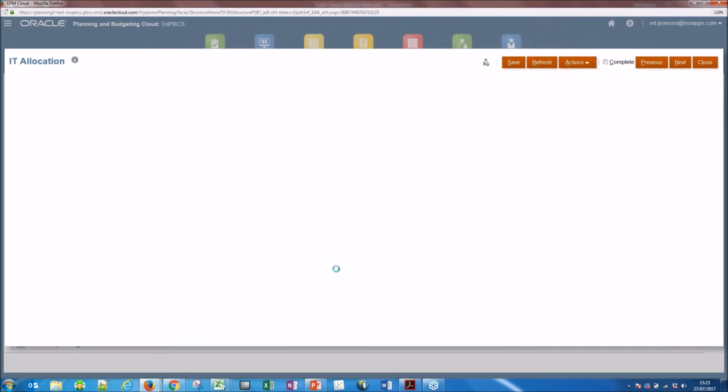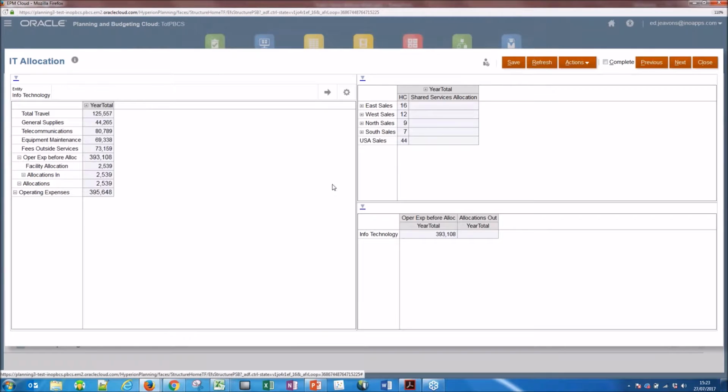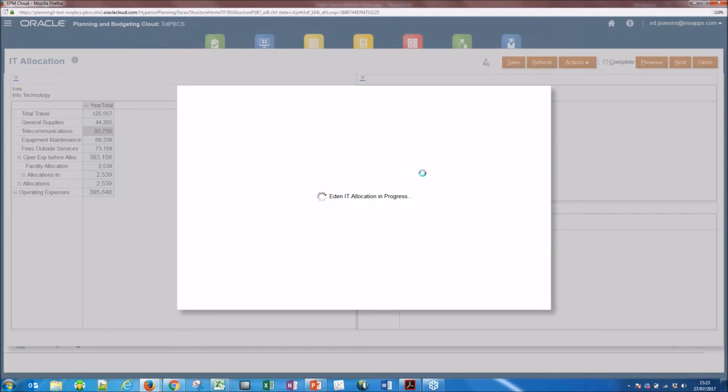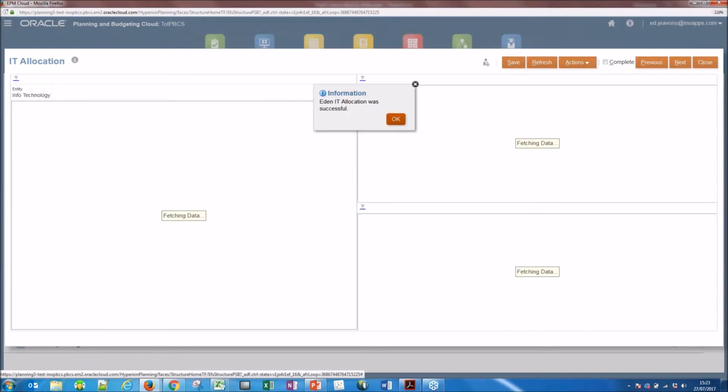So for IT allocation, for example, I might have an IT budget that I wanted to allocate across various different entities or departments. In this case, I've got a head count being fed from my employee planning side of things of 16, 12, 9, and 7. And again, some different accounts in this case that we would need to be able to allocate down. So all I do again is just using my little right-click menu. I don't need to type in any formula myself. I just allocate those IT expenses, and those are allocated across accordingly.